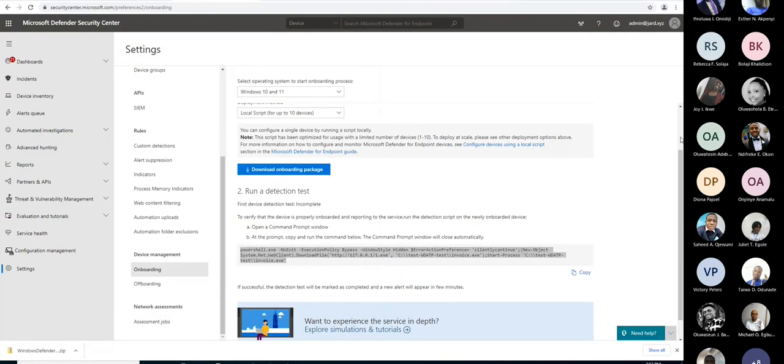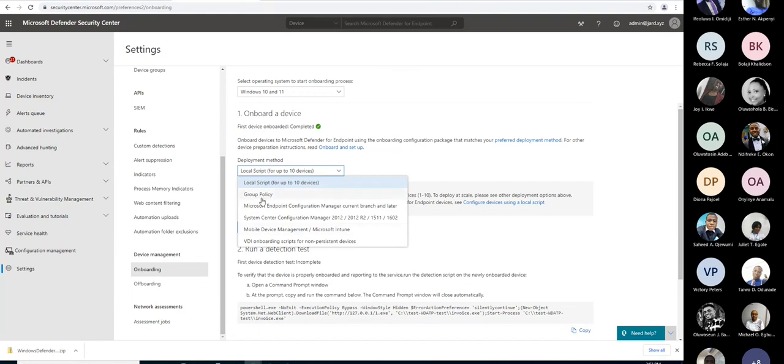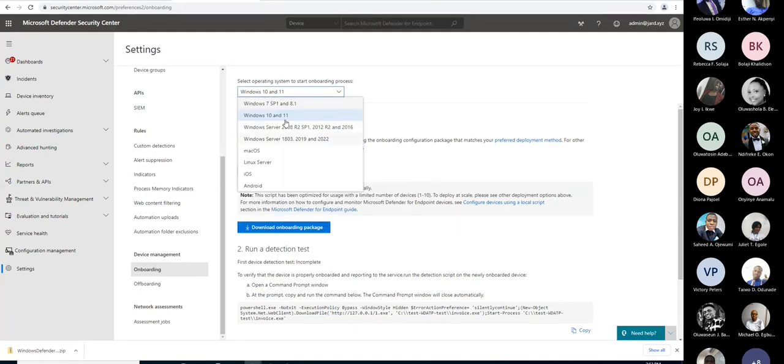So once you are done running the detection test, you can either wait for a few minutes so that the results will come out, or you immediately go and find a deployment method to deploy the agent, the Microsoft Defender for Endpoint agent, to onboard your device. So here you can choose the operating system. Now, most of us might be worried that is it only limited to Windows operating system? No, it's not. You can onboard your Windows 7 SP1, 8.1, Windows 10. You can onboard macOS, Linux, iOS, and even your Android devices. You can onboard all of them.